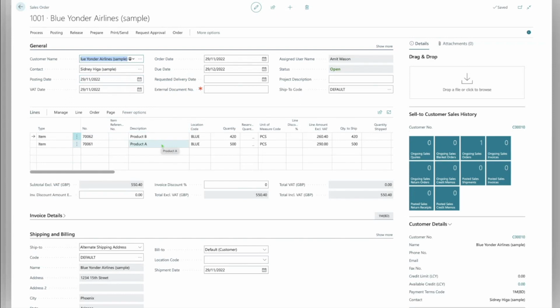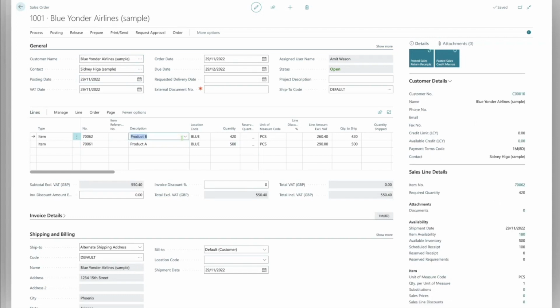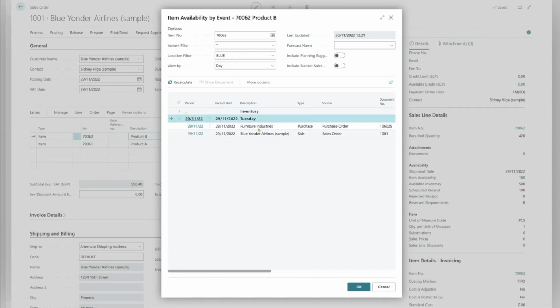But because we've got the additional information in here, all the stock and manufacturing information is held within Business Central. So if you're looking at an individual product, for example here, you can see what the availability of that product is, how many are in inventory at the moment, and you can click on these to actually see what that's made up of. So you can see when the stock is expected to be coming in, who it's coming from, and what demand is being placed against it.